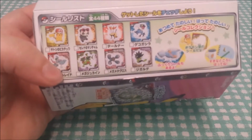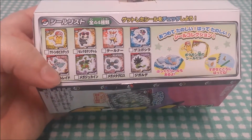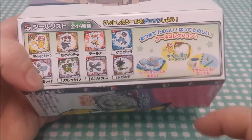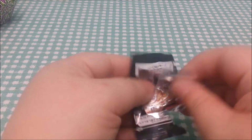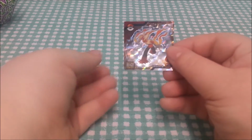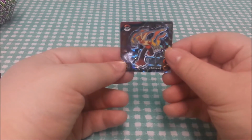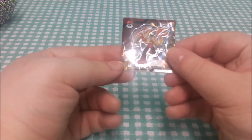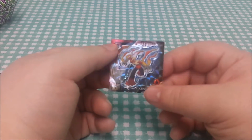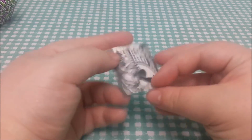I think I've figured it out. This on the back is saying inside there is a sticker, a shiny sticker that can be put on your notebook, on your whatever, and opening up this little black bag, it is indeed a sticker. And I believe that is Mega... will not focus. Mega Blaziken. Oh, there's a lot of glare on that because it's so holographic. Yeah, Mega Blaziken. Shiny. So yeah, with your candy snacks, you get a free sticker.